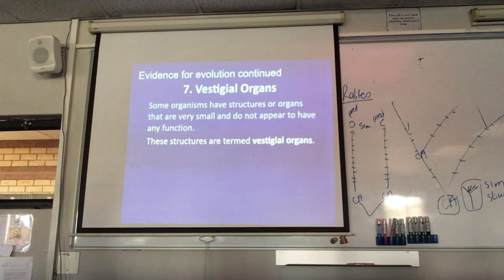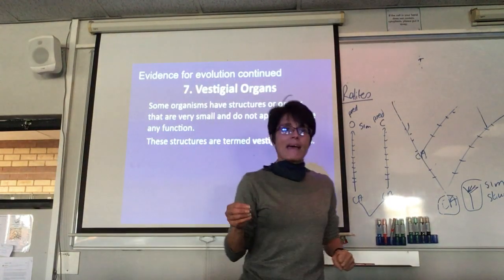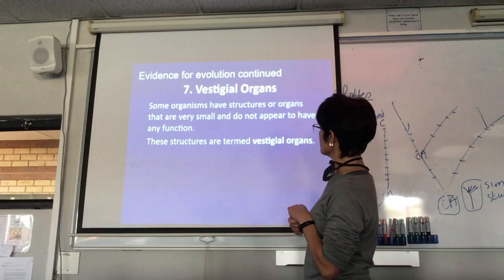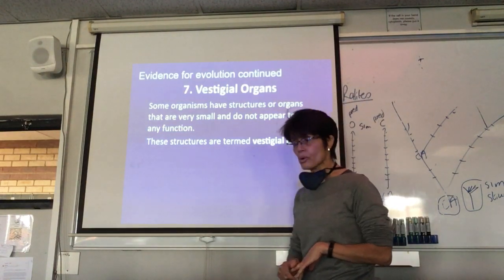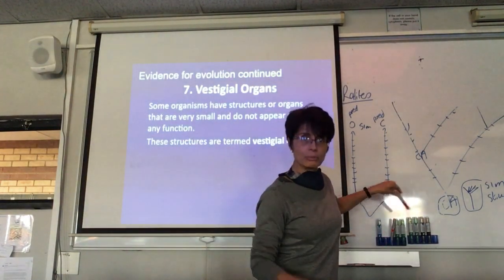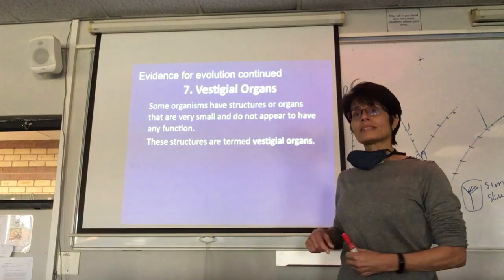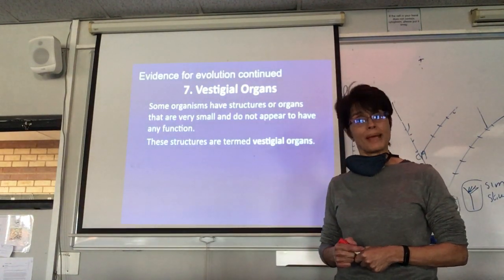Vestigial organs means that some organisms have very small remnants of structures that are still present, but they no longer serve a purpose. I mentioned this the other day. They are called vestigial organs. Think about the fact that we have an appendix, a little appendix at the beginning of our large intestine. It's vestigial. It no longer serves a huge function, although they do think it stores good bacteria.